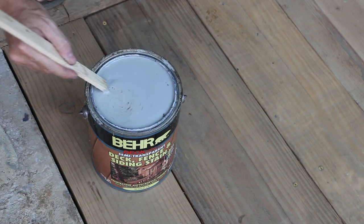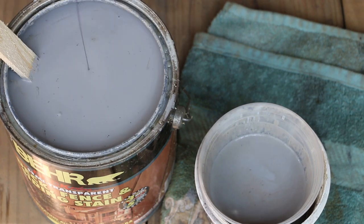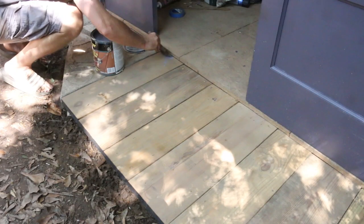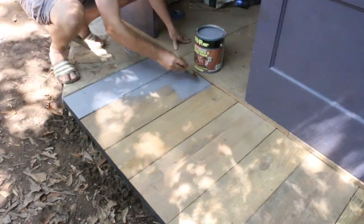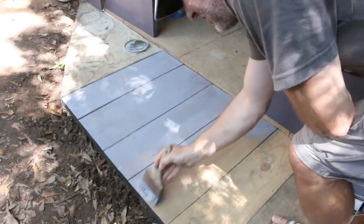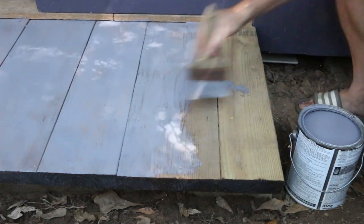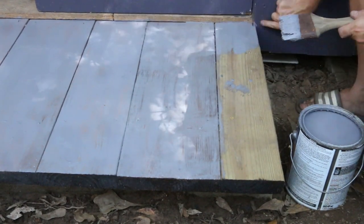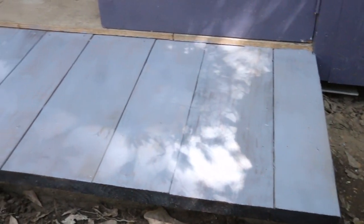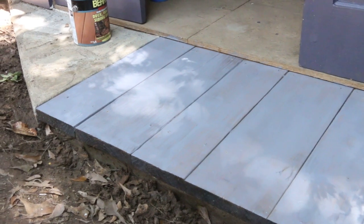I definitely don't want it as dark, but I would prefer to have it just a little cooler. I am gonna need to take a little volume out of this can. Definitely in the color family of my dark gray. Bellissima. This color is going to soak in a little bit, but I'm not going to make you watch the paint dry, because we all know what that's like.